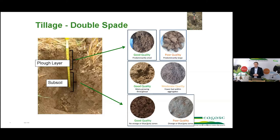On the tillage side, again, we assess the top half metre of soils. We look at the plough layer and also the soil below it. So we're looking at the top 25 centimetres. Again, we assess the soil in terms of the quality of that soil, in terms of the shape, the size of the aggregates, how much rooting, things like smell and colour. And also then we assess the next 25 centimetres just on the top of the subsoil. And in between, there's a layer there. It's a zone for examination.